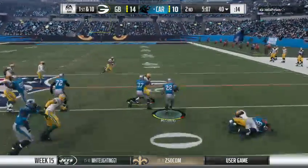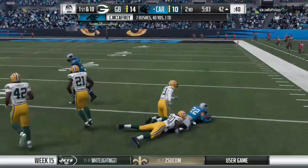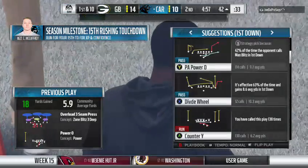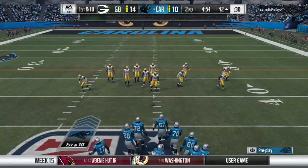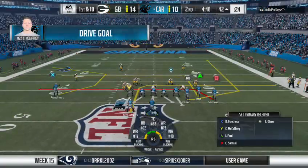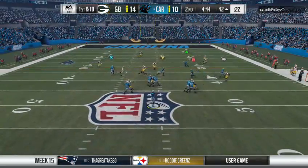Newton going to hand it off to McCaffrey. And taking it across midfield and inside the 45. He goes for 18 there as the drive will continue. Boy, he does it at a high level, doesn't he? Because when I watch him, I think of his vision. Straight ahead, peripheral, also has that sense of where holes are going to be before they actually open. I think that helps set him apart from many of the other backs in the league.